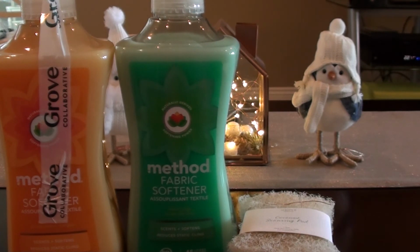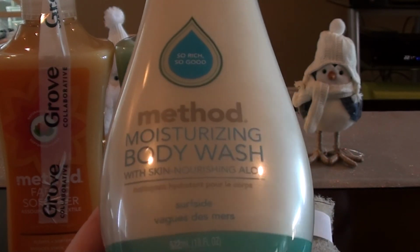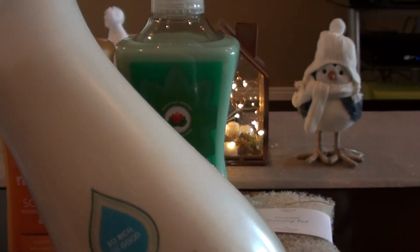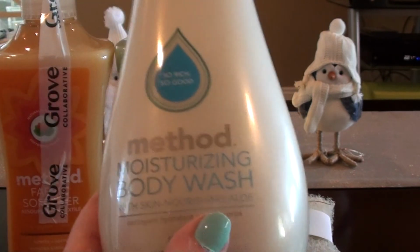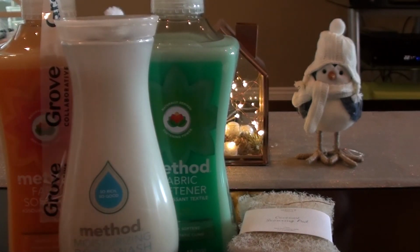The other thing I got is I really wanted to try some body wash. It was on sale. They had Method for 20% off, I think a couple weeks ago or maybe last week. The Method Moisturizing Body Wash in Surfside, and I think I also have one coming in the olive leaf. I'm thinking it might be a Lush dupe for the olive branch, which I love. So Surfside, I'm going to have to use this in the shower and get back to you on that. I washed my hands with this. Why can't I remember what it smelled like? I just felt like it had a very fresh scent. Sorry I can't be more descriptive about that, but I'll try to review it for you later.